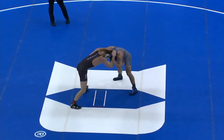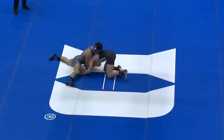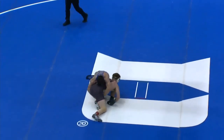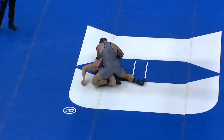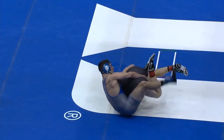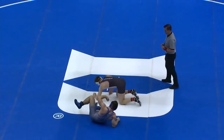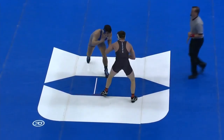Back up into their tie-ups here. Ziegler with a shot attempt there. Shank able to sprawl out. Front headlock position for Shank. Ziegler in on another shot attempt there. Shank working hard on defense, doesn't want to give that takedown up. Shank looking to hook that leg and get a takedown of his own here if he can. So got a stalemate there. Shank maintains that 3-1 lead, down with 54 seconds remaining in the third period.